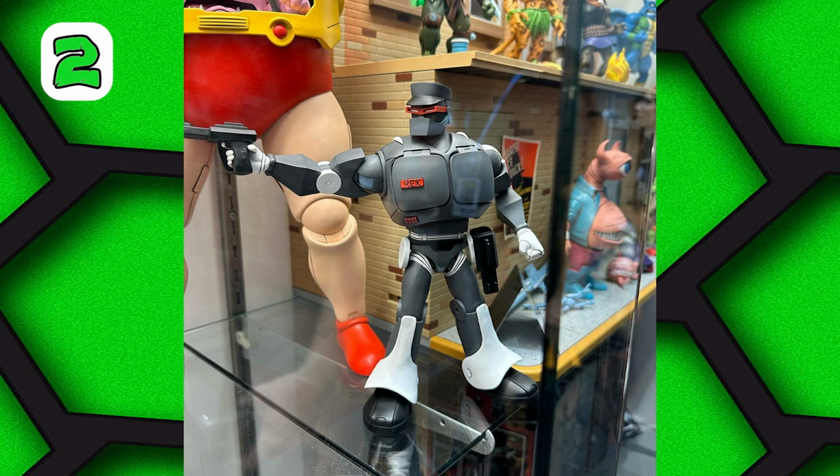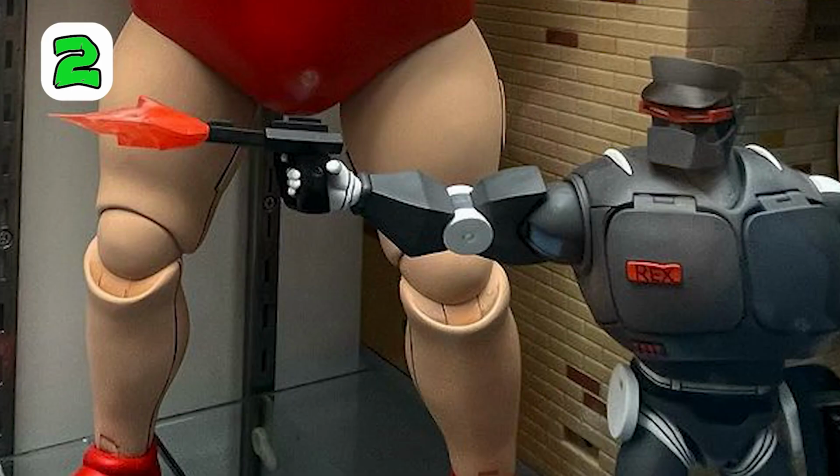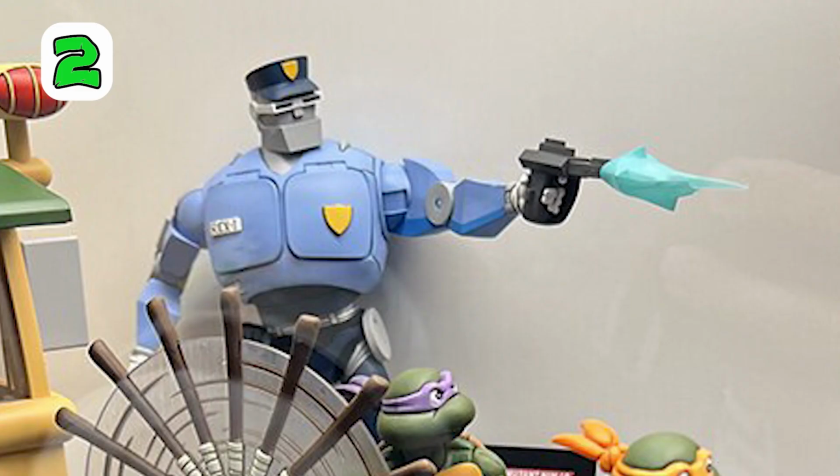Shredder's Rex drones. This figure is mostly reused, but it does have a new nameplate and a new head sporting a more sinister look. And he will come with some blaster effects, one for him and one for Rex 1.